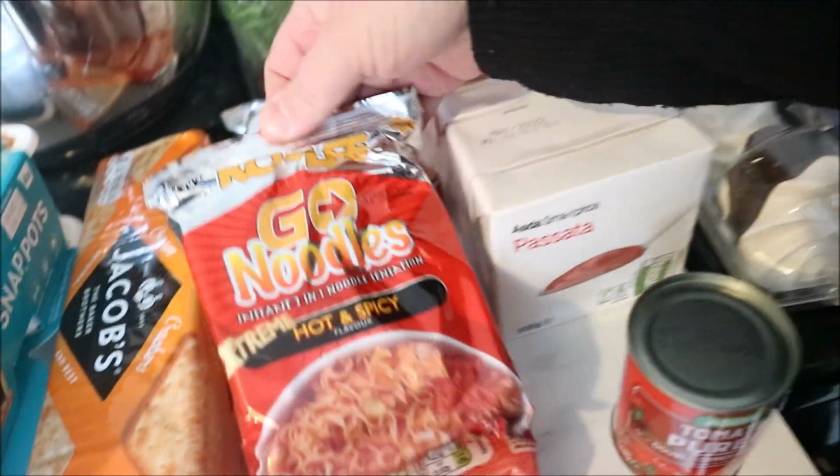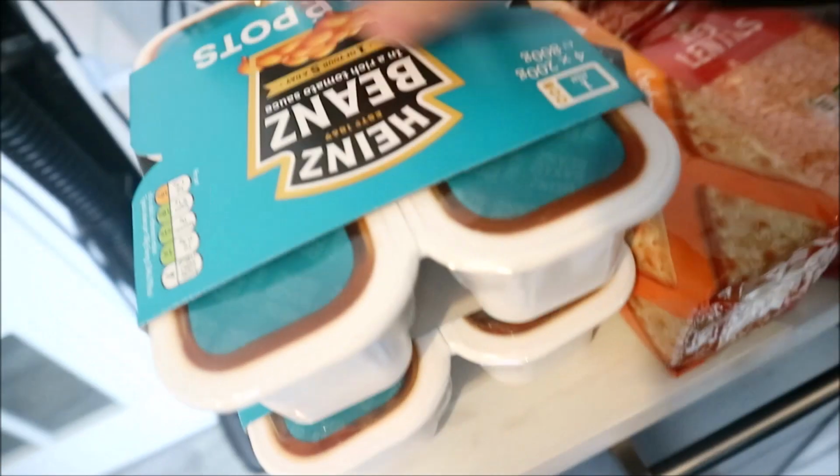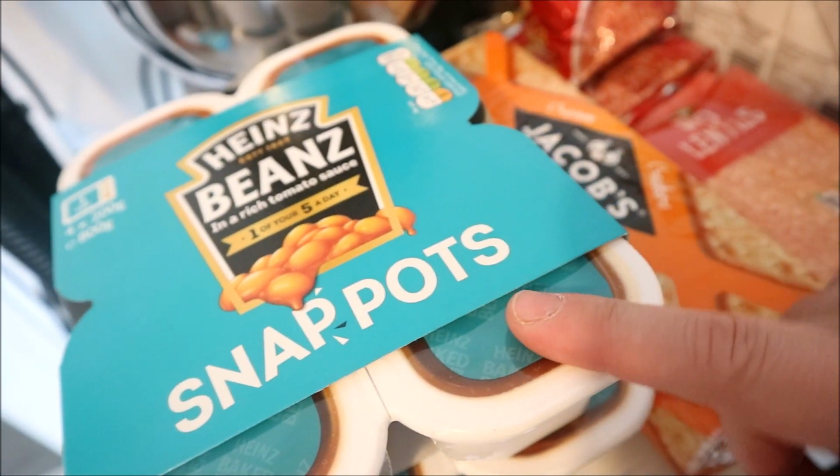I got these for me and Ben to try. Extreme hot and spicy noodles. Some beans, because Mika loves these, and Fox has just started to eat beans as well. He seems to like them.